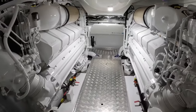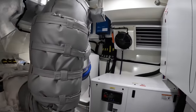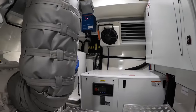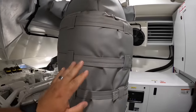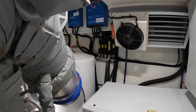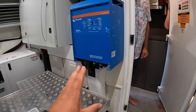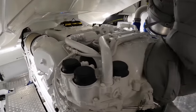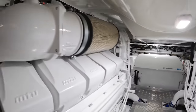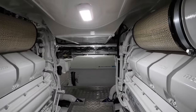Straight ahead, we're looking at the Seakeeper 18 mounted in the center of the boat. Engine room ventilation is really nice. We see the exhaust from the port engine going right over here and then straight over there into the muffler and then overboard. We have the Victron inverter chargers mounted on the forward wall. Turning further around, the big V10 MTU engines. I can still go all the way aft here. It is on the lower side, but it's manageable.